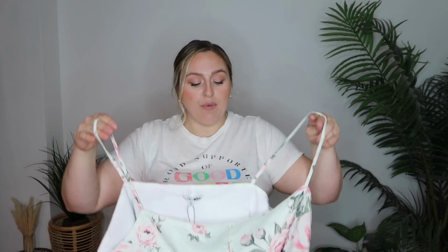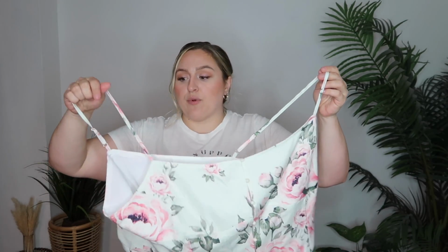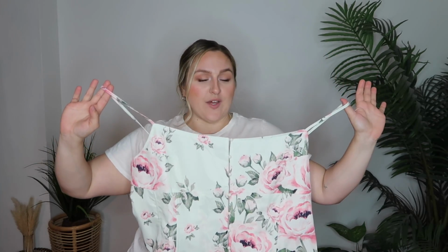There are adjustable straps. It is lined, so you don't have to worry about it being see-through. It does have boning in the back, so you don't have to worry about anything rolling up. It is overall a very pretty top. Obviously, if you're smaller than me, you wouldn't have that issue with it pulling, but I picked it up in a 3X and I think it is so pretty.